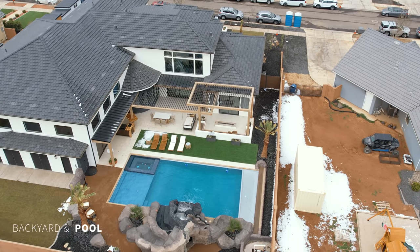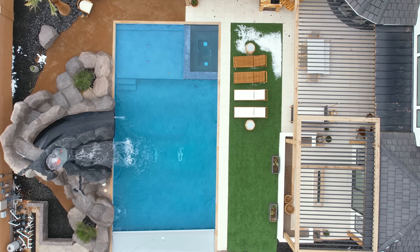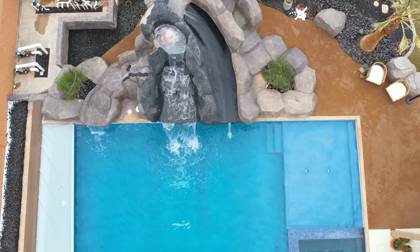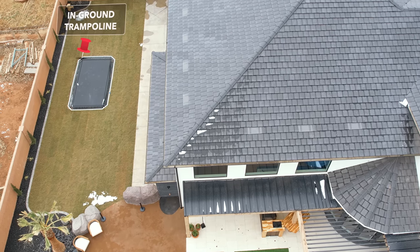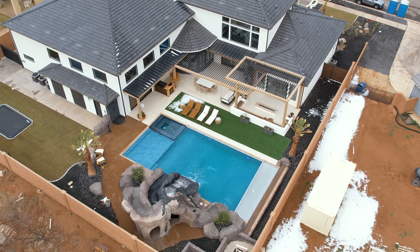Now, this backyard should not be overlooked. There's tons of fun packed features in this space. I'm loving this gorgeous pool and spa. And check out this super fun volcano water slide with the underwater pool tunnel that leads to the belly of the volcano. This backyard has plenty of fun features for the kids and the adults in the house.